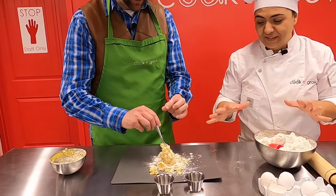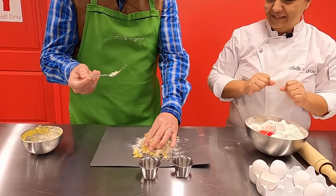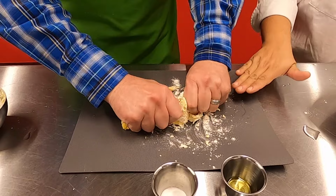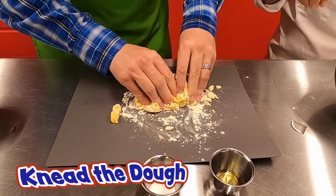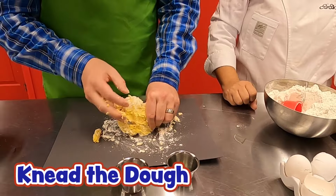Do you want me to get the fork out of here? Get the fork out. Yeah. Let's get rid of that fork to the side. And then you're gonna squish it. If you just pet it or mix it, it won't really get mixed. So you have to knead it like you mean it. Okay, I'm gonna mix it all around. Boy, it is kind of sticky in there.